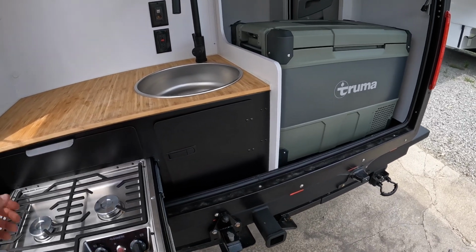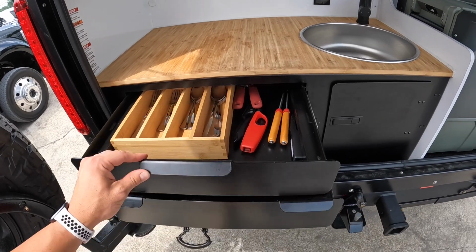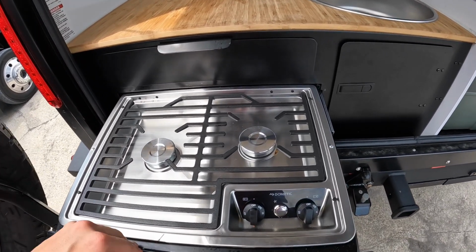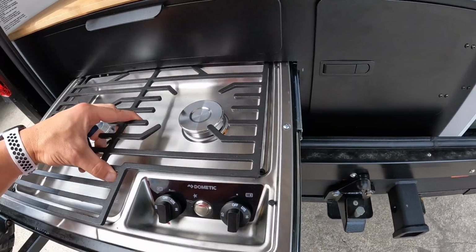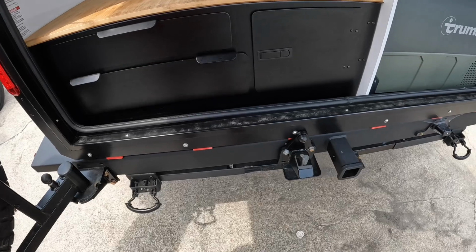You got a little storage right here. This is what I did with my utensils. That's what I used it for. Got a 2-burner stove top here. It's super easy to clean. You just lift this griddle up and you can clean underneath. There we go. It's hard to do everything one-handed, you know.